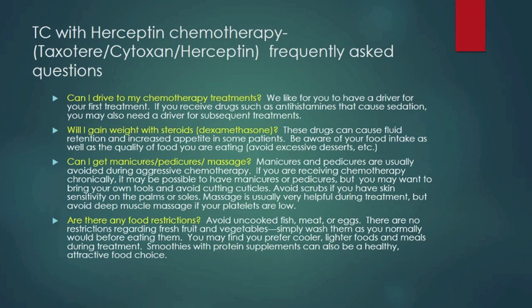Avoid skin scrubs if you have skin sensitivity on the palms or soles of the feet. Massage therapy is usually very helpful during treatment. Just avoid deep muscle massage if your platelet counts are low.